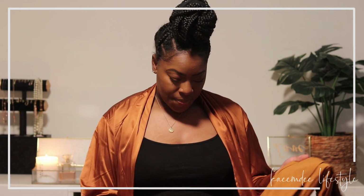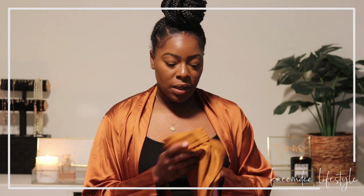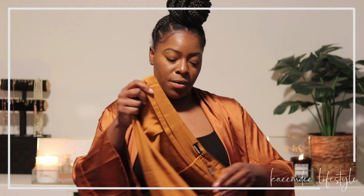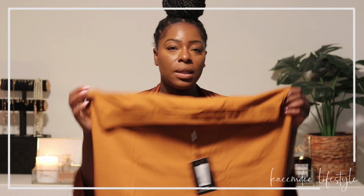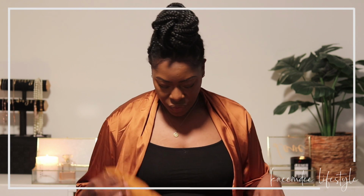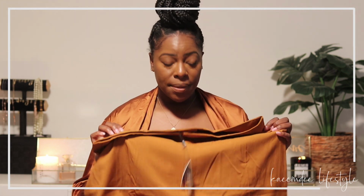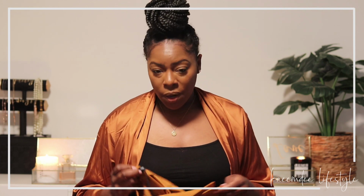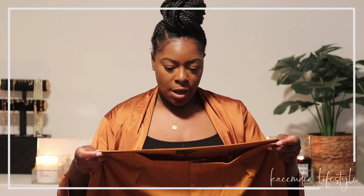But the other items that I did want to show you, these are some pants. These are almost equivalent to the brown pants, except they do have a small pleat in the front. This is almost the same color as this burnt orange rust color. I love these. I didn't try these on because they're way too big.